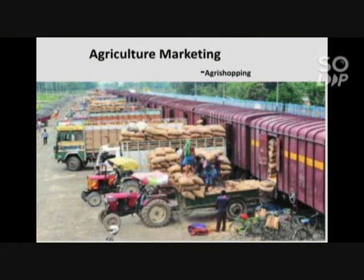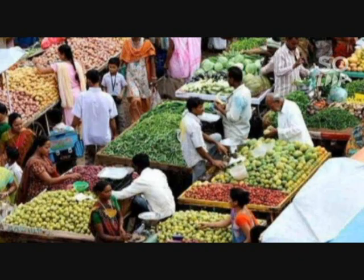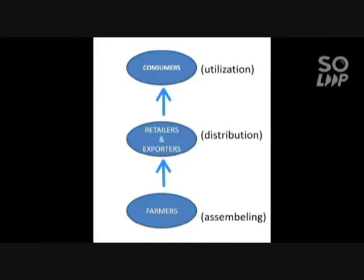Initially, agricultural marketing consists of two major concepts, that is, agriculture and marketing. The first concept, agriculture, aims at producing food products, and the second concept, marketing, refers to the activities done by business organizations. Agricultural marketing includes many activities starting from production process till its retailing.